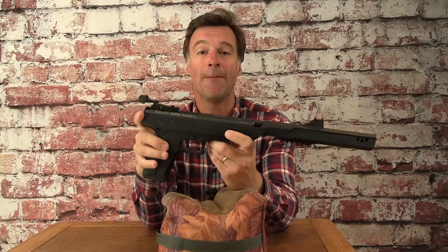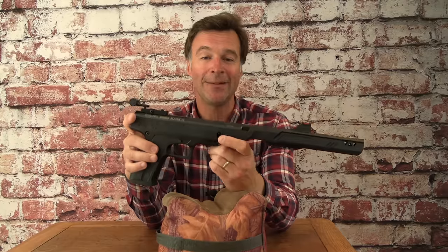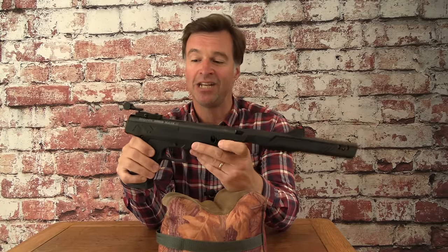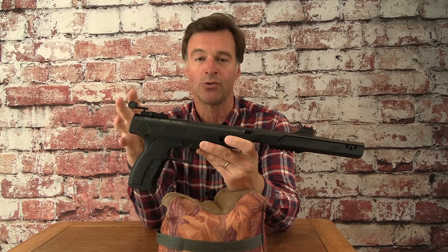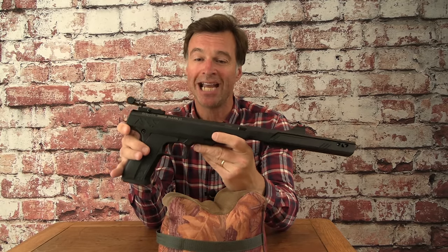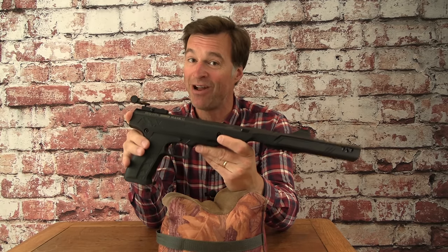So that's the Benjamin Trail NP MkII air pistol. It's a nice looking pistol, it's solidly made, and it's got a great gas ram action. Now that cocking aid is a brilliant addition. It just makes it so much easier to cock than a lot of air pistols producing similar power output. Now I've had a great time using it, so do check it out if you're looking for a backyard fun gun at a very, very good price.